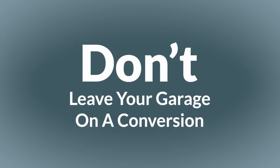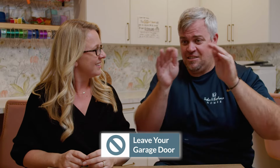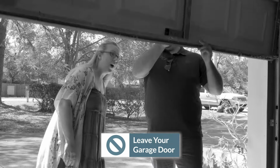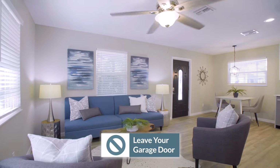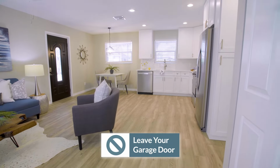First, don't leave your garage door on a conversion. Or if you remove the garage door, don't leave it looking like you can see where the garage door was. Now it looks horrible. Blend it in, make it pretty looking. If it's stucco all the way across, saw cut the driveway, put some shrubs out front, make it look like it wasn't a garage. Do not leave the garage door and don't make it look silly.